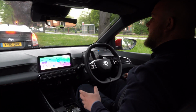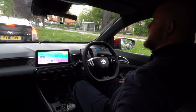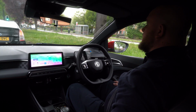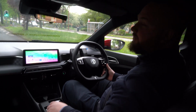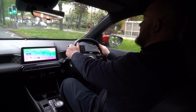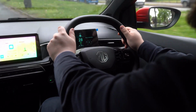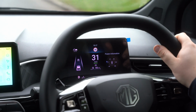We have got no radio or anything on today, and normally I think most people would probably drive along with a little bit of music on. Only after a particularly difficult day at work do I drive home in silence, to be honest. So there we go, we're in full EV at the moment. Up to 28, 29, 30 miles an hour, no problem whatsoever.